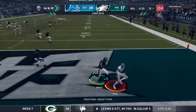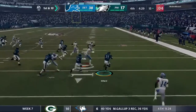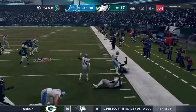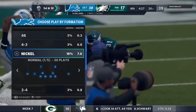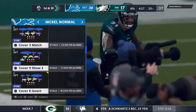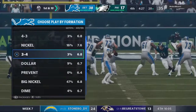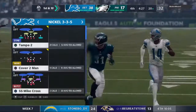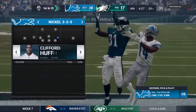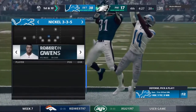And this is going to be intercepted. A great read, and it's picked off. And he will take it on out to the 20-yard line. So you get the takeaway, but that's just step 1. They still have a lot of work to do. But they don't want to focus on that now. Now it's about getting the ball in the end zone and hoping they can take it away again. Yeah, still 3-score game, though, 4th quarter.